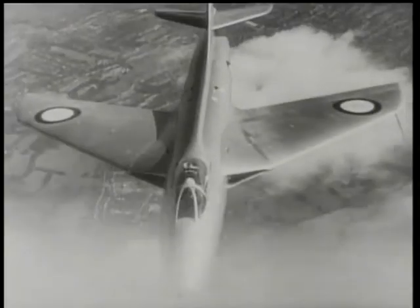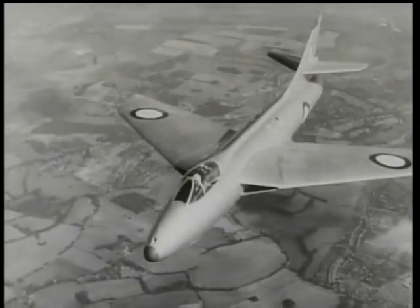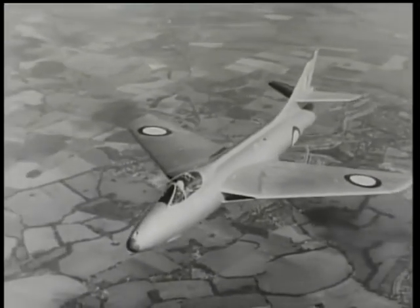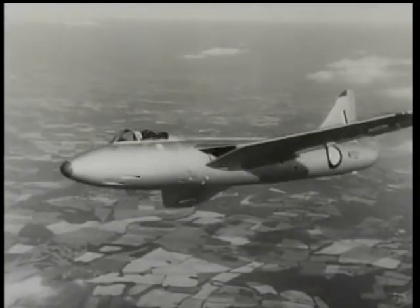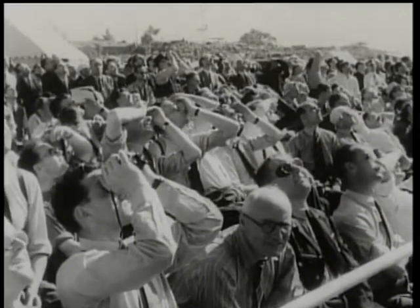Like the Swift, it is in super priority production for the RAF, and it's also been built under license in Holland and Belgium. She too can fly at supersonic speeds. That's one of the shock clouds characteristic of sonic flight. Now, wait for it.